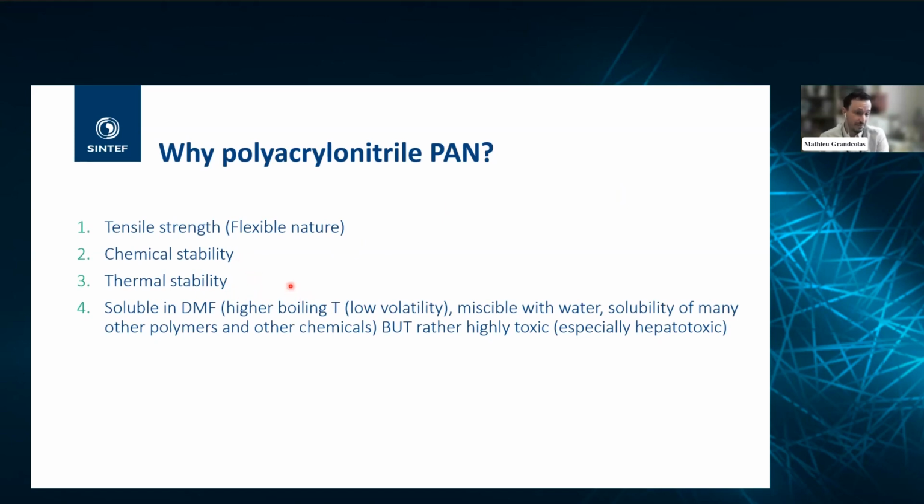For me, the most important is that it's soluble in DMF. DMF, it's rather a highly toxic solvent, but it's extremely good to disperse most of our precursors. It has a high boiling point, so you can even apply some heat to the solution you want to use. It's very useful. I think we have to go away from DMF in the future.